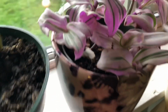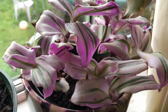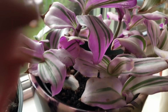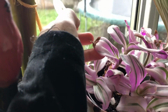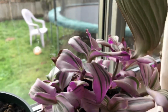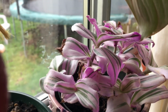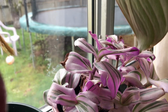And this guy's kind of frustrating me. It's a new one. It is the Lilac Wandering Dude, but it's getting crispy. I don't like that at all. I mean, it sat underneath a grow light. It gets a ton of humidity, really bright light, but it just keeps on wanting to give me crispy leaves. One of the most frustrating plants along with my calatheas.